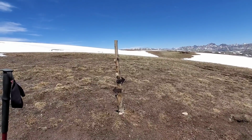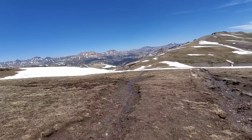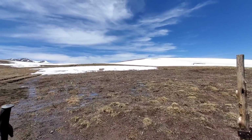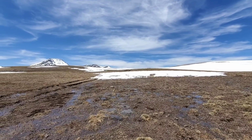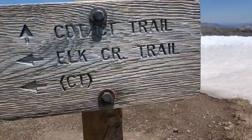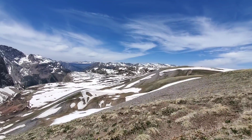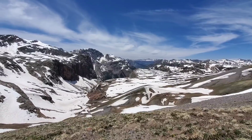Well, at long last, we have reached the Colorado Trail. We left the CDT over there, and then it's not much of a valley yet, but soon we'll follow this trail down into the valley and into town. So excited. Pretty incredible looking. And down we go into that valley.